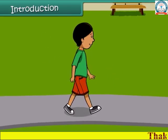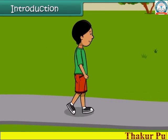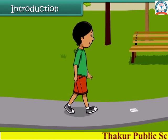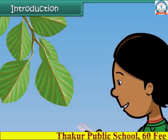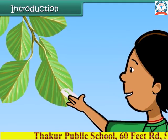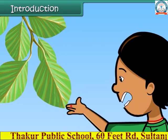Introduction. Aruna is out playing with her friends. She comes across a blade on the road. She picks it up and tries to cut some leaves with it. Before she realizes, she has cut her finger.